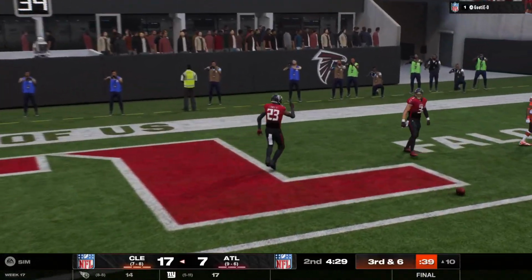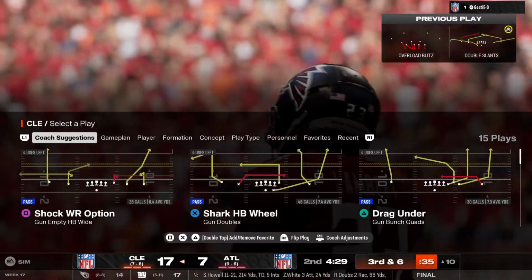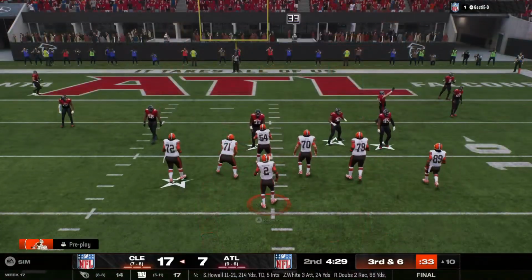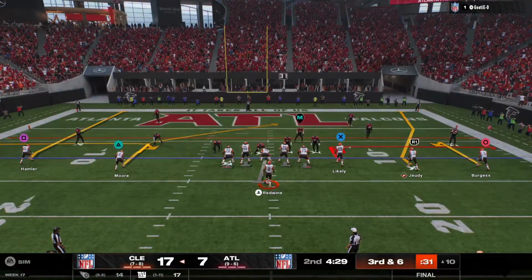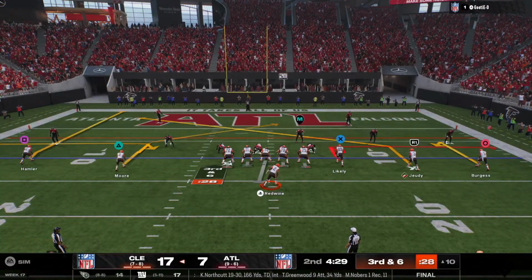To the goal line, but it's incomplete. As a corner, you have to be able to run with guys step for step downfield at man coverage and make up ground quickly in zone. You have to put yourself in position to make plays, just like that one we saw there.